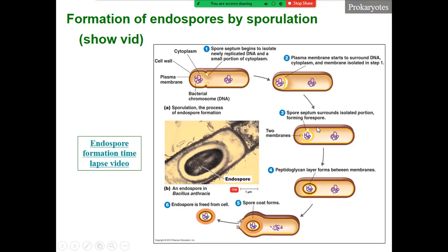There will then be another membrane that forms around the endospore. So it has two membranes, not just one cell membrane, but actually two. And then in between the membranes, we'll get peptidoglycan put down like a cell wall. It's not exactly a cell wall because it's in between two membranes. And then the spore coat forms. That's putting down specific molecules within the coat of the endospore.